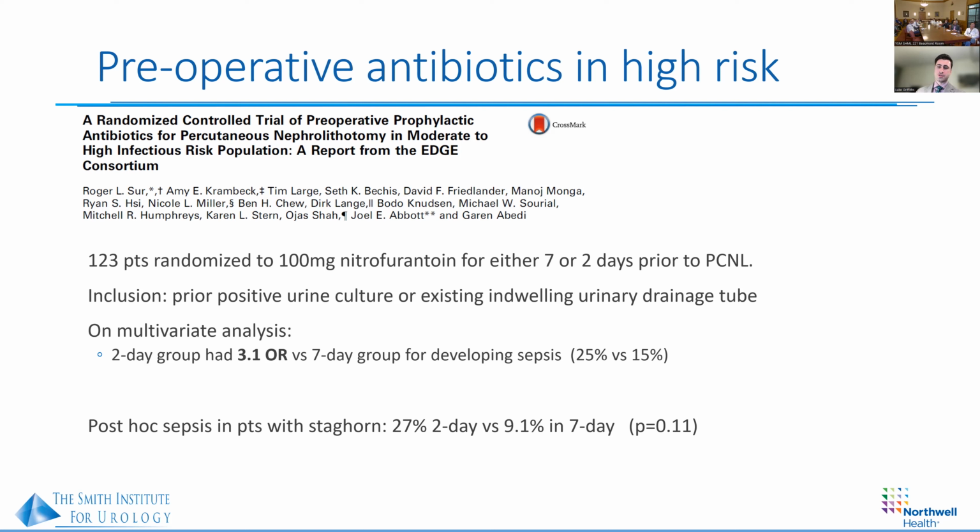So while this supports the AUA recommendation, there are very few studies looking at post-operative sepsis rates. And the post-operative treatment protocol in both studies was only up to 24 hours of antibiotic treatment, unless further treatment was needed because of sepsis.